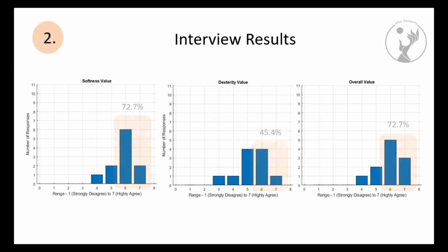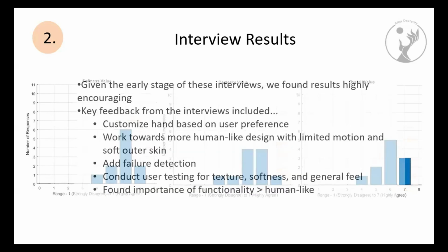Overall, we found these results very encouraging, because they show that even though we are at a very early stage in our process, we only recently developed this hand 2 years ago, and we have only just started considering its applications as a prosthetic.